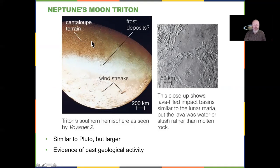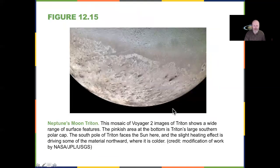We have this area called cantaloupe terrain. And cantaloupe terrain, in part, can be like sand dunes, which would imply, again, the different kinds of atmospheric stuff. We do have lava areas that are like our moon, that are smoother areas. And we also have some evidence that there might have been water or slushy stuff happening on the surface at one point.